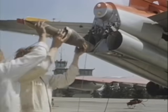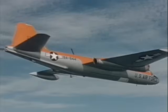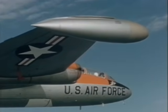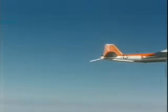Furled much the same way as a flag, they were installed in the plane. Certainly not the most glamorous of jobs. Nonetheless, this required a certain fatalistic courage from the pilot.